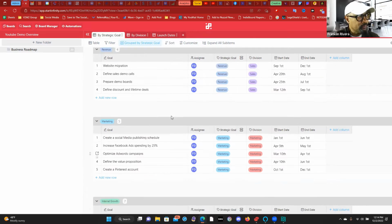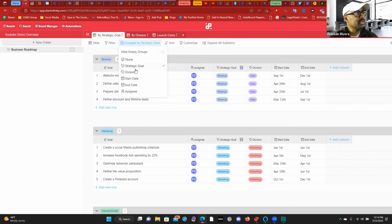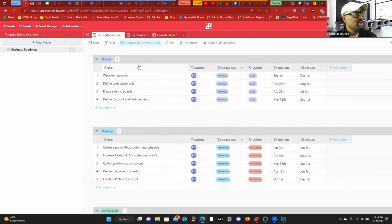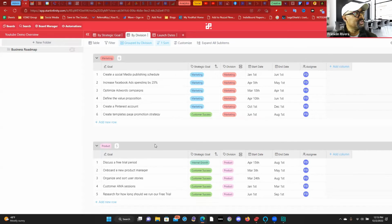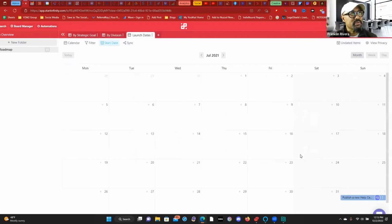Now, they put this in a list view, but you can have different types of views and different types of filters. So this is grouped by strategic goal. Or I can say I'm going to group this by assignee. All right, I'm the only one in here, so it's going to be all me. Let's go back to strategic goal. Now you can see they also created additional views. Here's a view separated by division. You got leadership, your marketing division, your product division, your sales, and launch dates. So this is the calendar view.